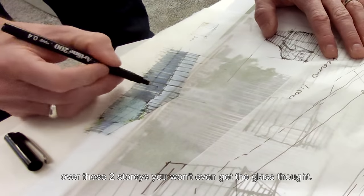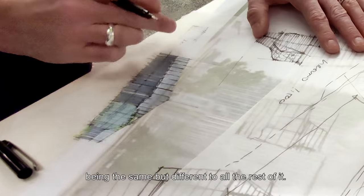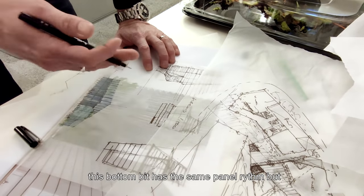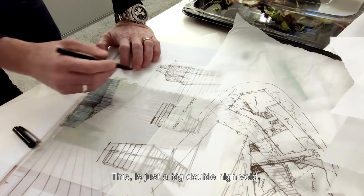Over those two stories, you won't even get the glass. It just gives that sort of feel of it being the same but different to all the rest of it, and shows that consistency of the facade. This bottom bit will have the same panel rhythm, but they'll have no panels on. This is just a big double height void.